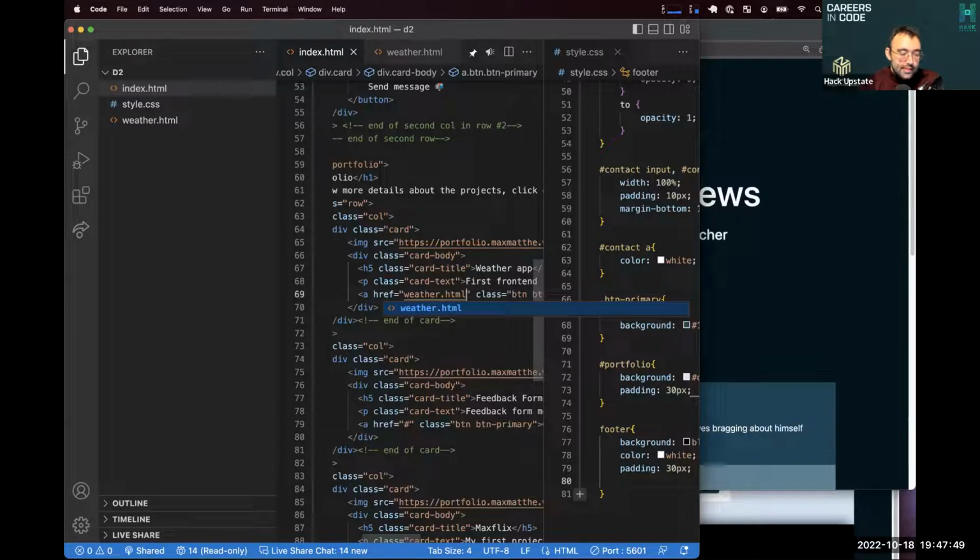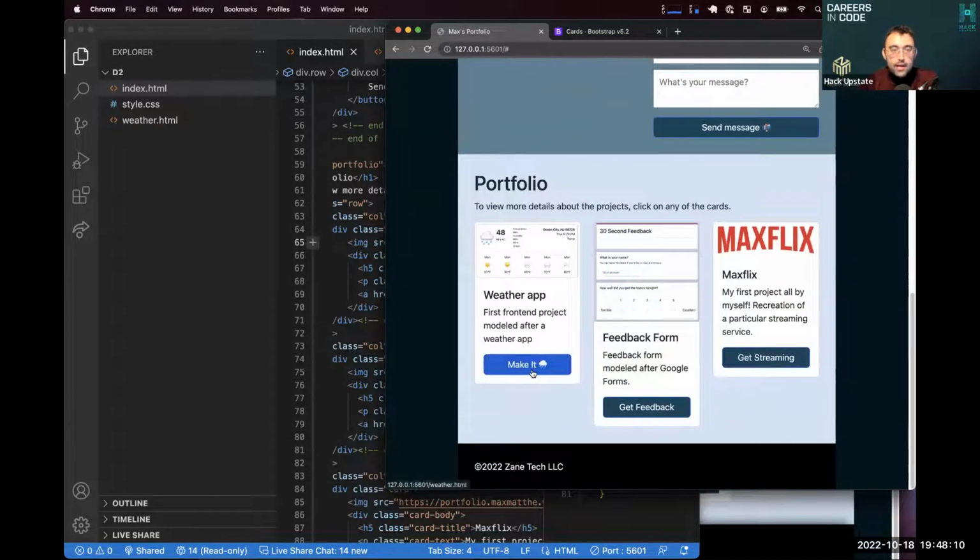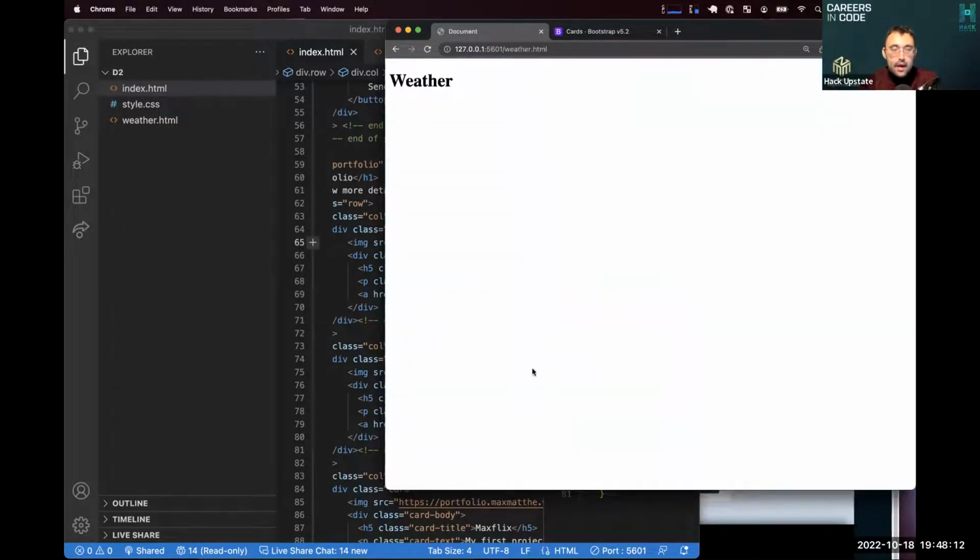Now, in order for this to work, weather.html has to be in the same folder as index.html. So if you have multiple folders open over here, make sure that your weather.html is in your day 2 folder. If we save and did everything right, when we come over here, go down to the make it rain button and click on it, I should end up on a very ugly but very functional weather page.